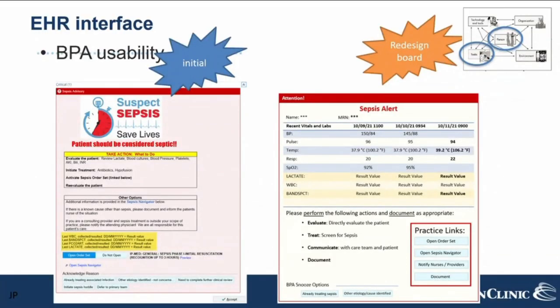Okay, this is an example of a BPA that the electronic medical record is going to give you. The version over here is what they were proposing. This is how our IT people wanted to do it. They spent a lot of time on this logo, which is great, but it doesn't provide information that you need. The lab results were right down here, and that's what you really needed to see. And the number one thing on this BPA is that button.